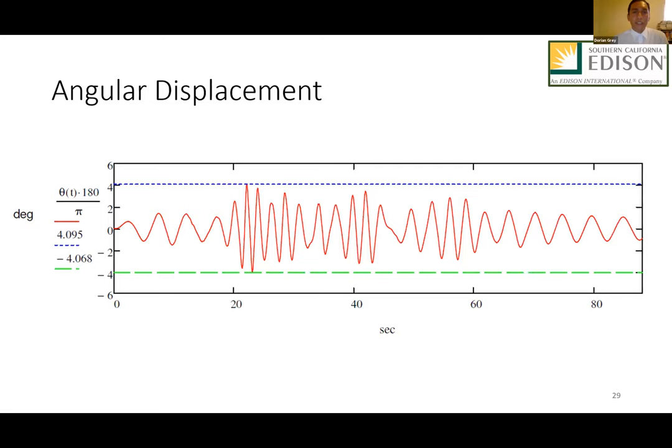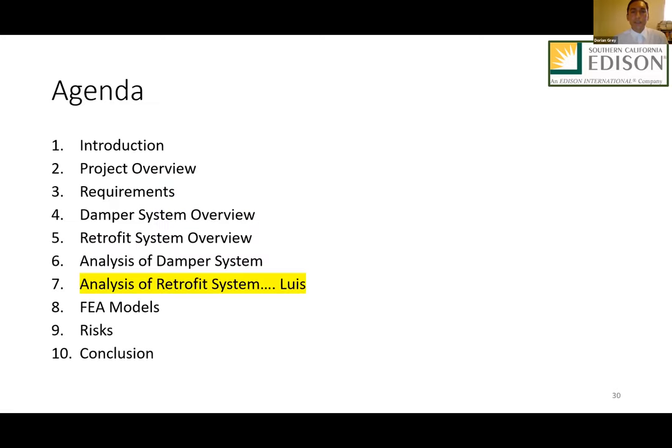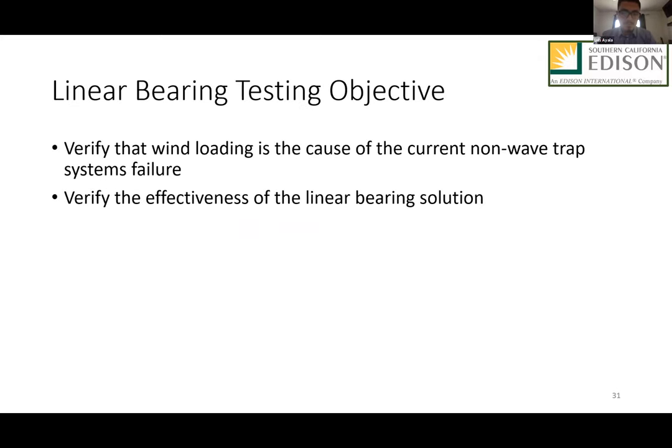I would like to pass it on to Luis to go over the analysis of our retrofit system. Hello everyone, my name is Luis and I'll be going over the analysis of the retrofit system. For our retrofit system, instead of doing a computerized simulation, we decided to do a live testing simulation. The objective of our test was to verify that the wind loading was actually the cause of the non-wave trap system's failure, and to also verify the effectiveness of our linear bearing solution.